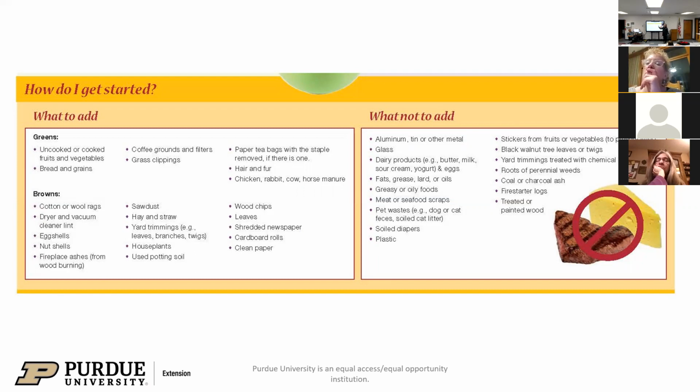So what they suggest if you're living in a neighborhood, well, obviously don't put metal or glass because it can hurt you because you're going to be putting it on your soil eventually. Fats, grease, lard, oils, meat. Now, if you live in the country, you can do that because compost will eat your meat right up. Like it'll eat dead animals. That's an acceptable way to get rid of dead animals, composting.